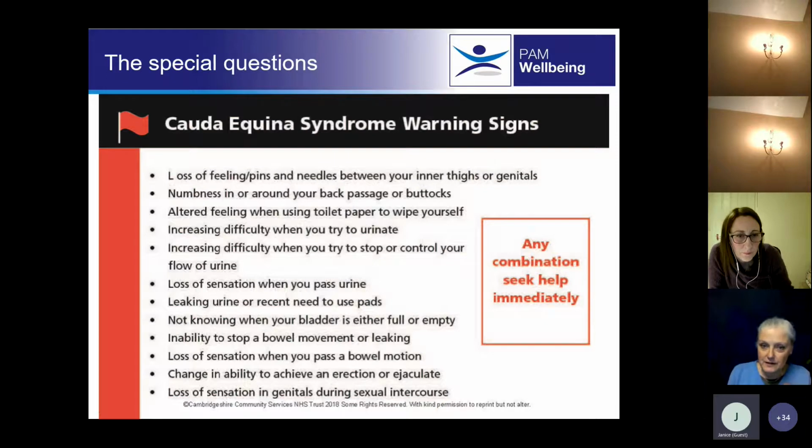So that's that saddle region, the numbness in and around your back passage or buttocks. Remember that gentleman who said he had that strange feeling around his back passage, an altered feeling when using the toilet paper. That's quite a useful way that you can assess people. You can ask them, when you go to the toilet and you wipe yourself, can you feel that you're wiping yourself? And they go, well, no, not since I've had my back pain. Well, that means they've lost sensation there. But it might be that there are confounding factors.